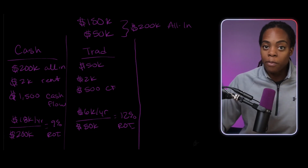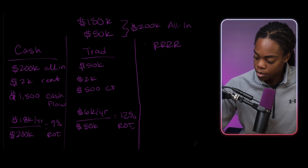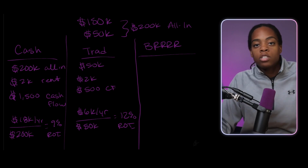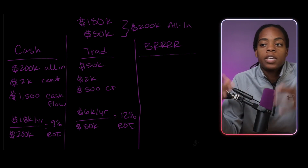Now, there's one more important comparison to make, and that is with the BRRRR. There's our B. As we run through these numbers, I'm going to do it very, very simply in what's called the perfect BRRRR. So the numbers are going to work out perfectly, but obviously it's not real life.